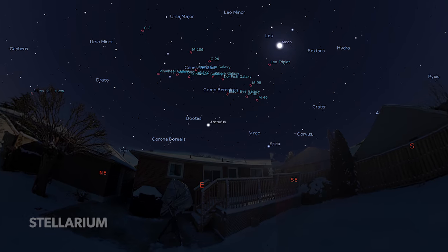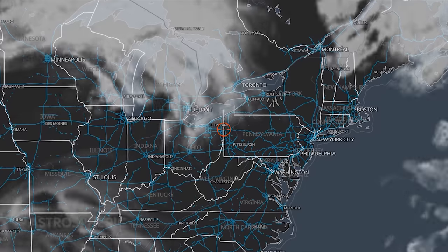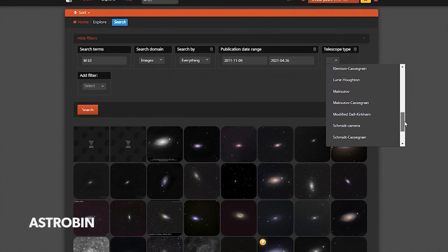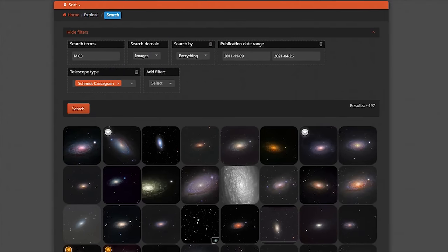I use good old Stellarium for selecting the object type, size, and location. And then I use Astrospheric for the weather forecast. That seems to be the most reliable. And then I usually hop onto Astrobin to see examples of the target I intend to shoot using my telescope. You can filter it down by telescope type.